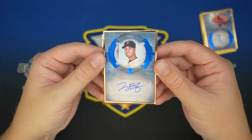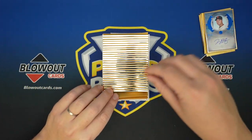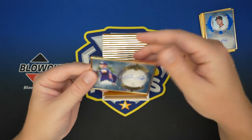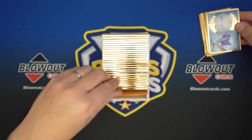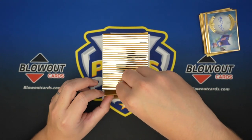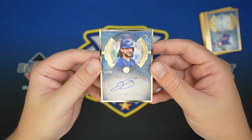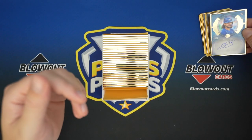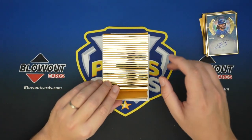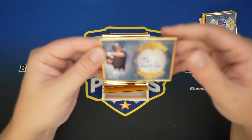Joey Bart, 9 of 10. Brett Baty, 24 of 25. Bo Bichette, 11 of 25. It's a pretty cool looking card. I think we got the horizontal version in case one, so I hadn't seen that one yet.